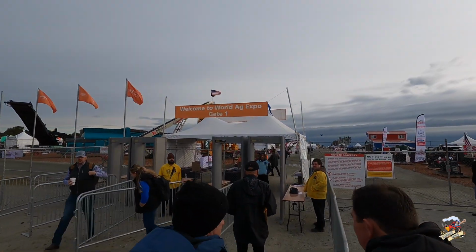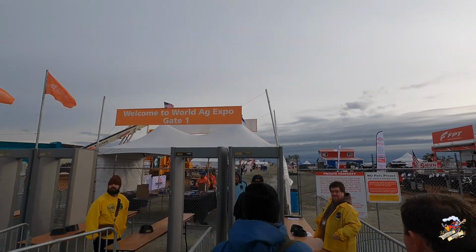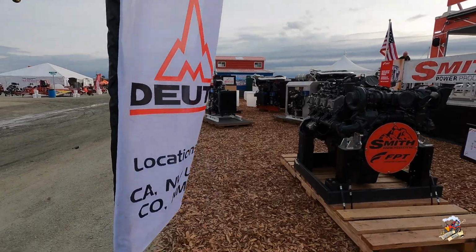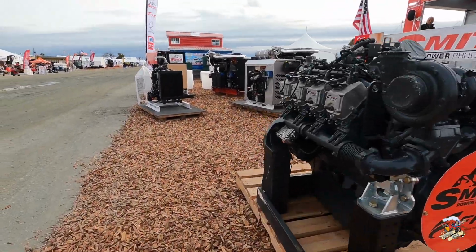Tuesday morning, February 14th, here we are for day number one of the World Ag Expo. Not only is it the first day of the show, it's also Valentine's Day. And I get to spend it with my love for farm equipment. Okay, so here I am at the show. I'm going to be hanging out at the Deutz Fahr booth. Let's take a look around.